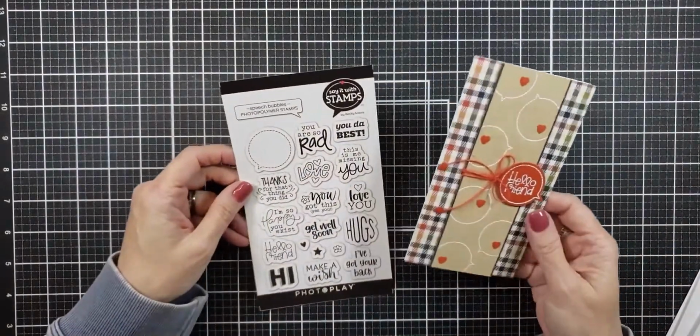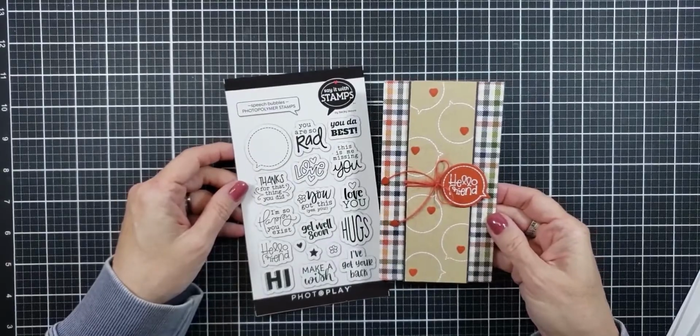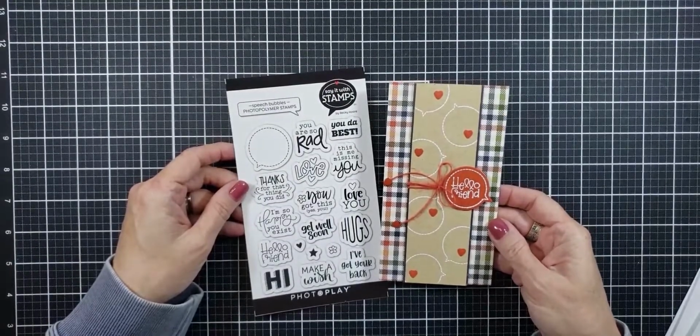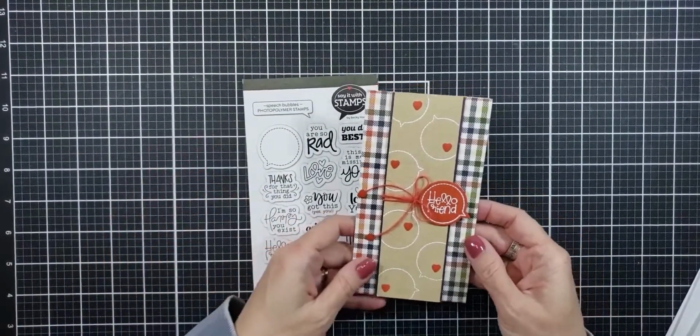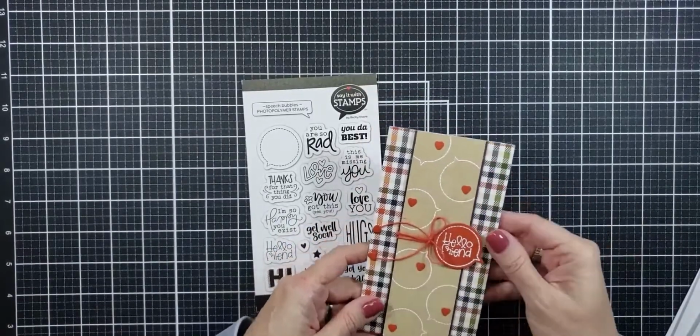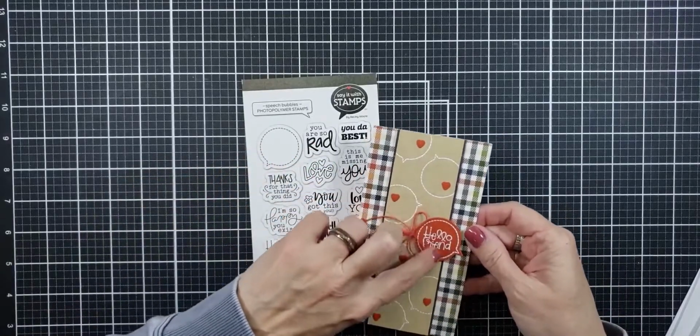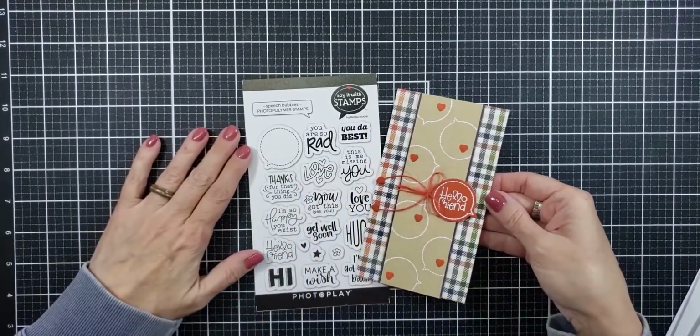This is one of my favorite stamps from this release because it covers so many occasions. After stamping one of the phrases, simply cut out the phrase using the coordinating speech bubble, and the dashed line is on the stamp set that can be stamped right inside the speech bubble to create a frame.